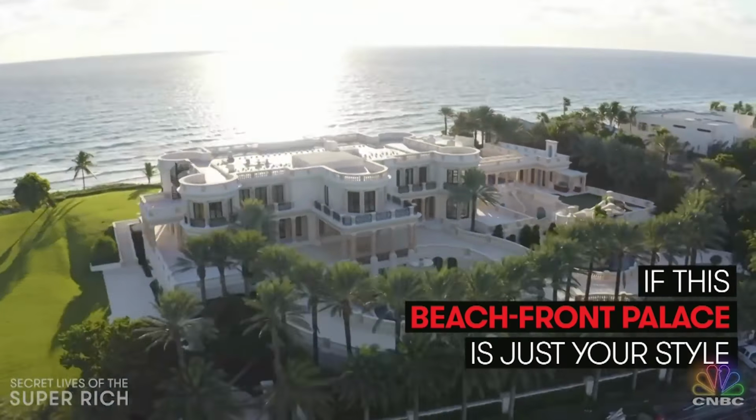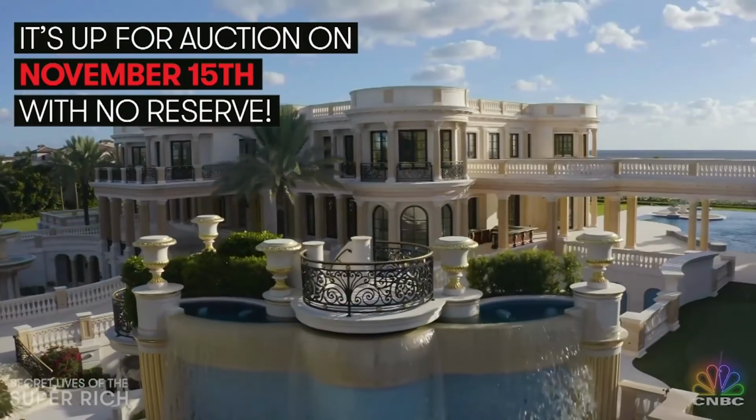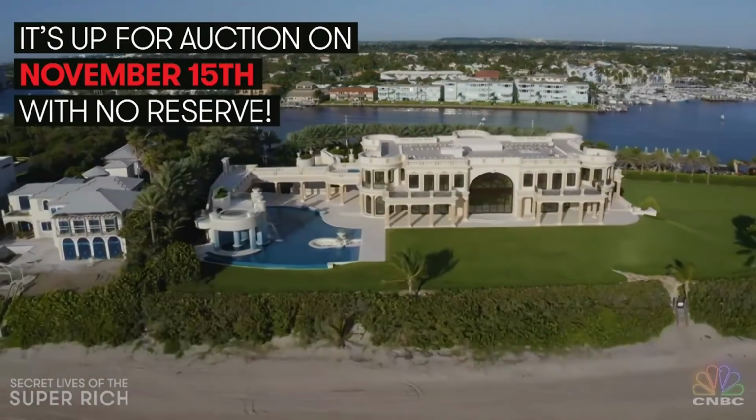If this beachfront palace is just your style, you may be able to get it for a steal. It's up for auction on November 15th with no reserve.